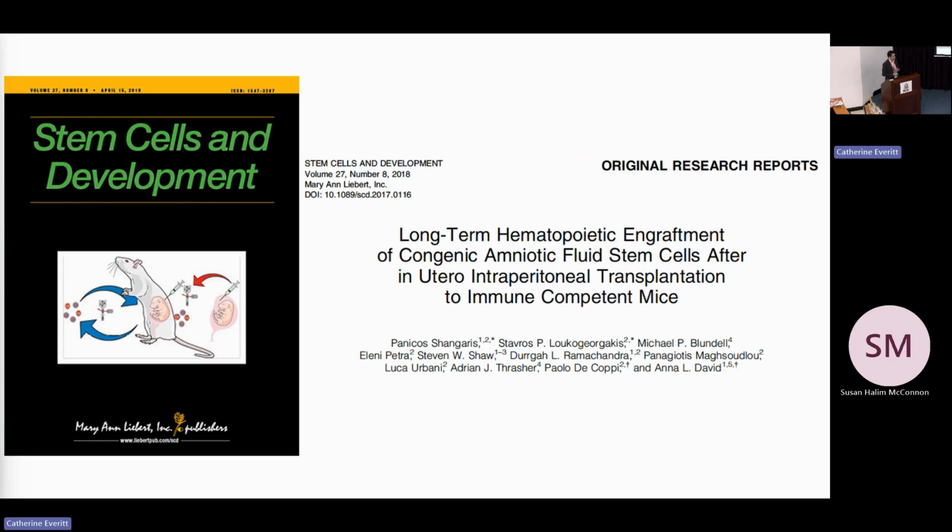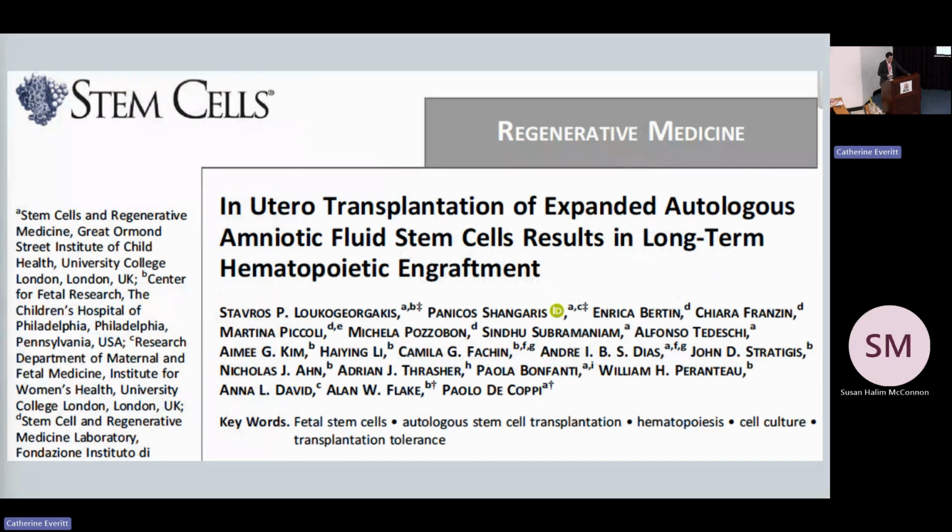They can be transplanted in utero when you do an in utero transplantation in a mouse model of autologous versus allogenic transplantation. And you can use different techniques like intraperitoneal injection or intravenous injection, which was more efficient. And using the intravenous injection, we were able to prove that the engraftment was reaching up to 20%, which is the ideal engraftment you need in order to achieve phenotypic correction.